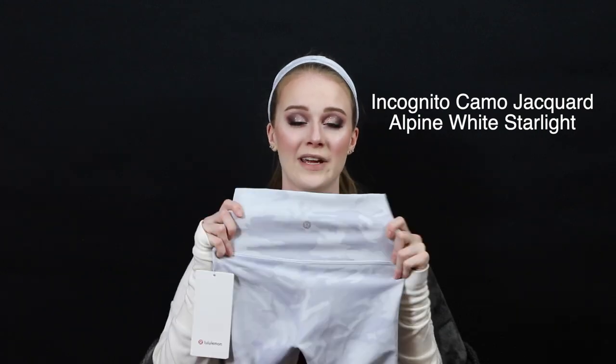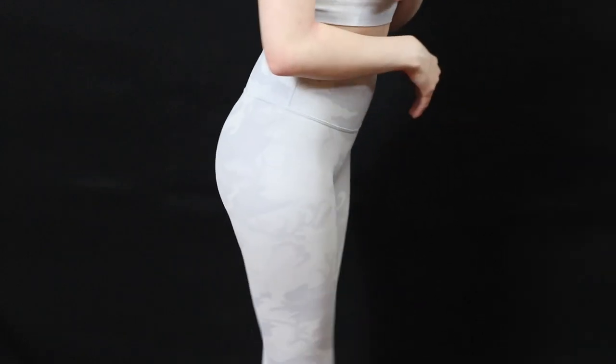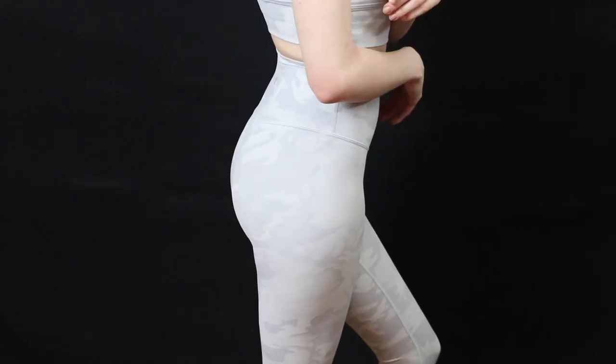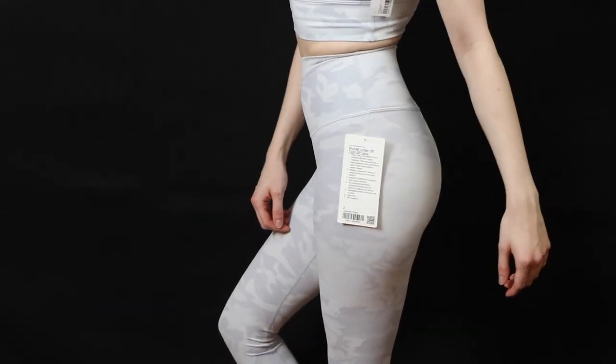And I got it in a color that is way too long to pronounce, so I'm going to put it here, but I just call it white camo because that's what it looks like. It's white and gray camo. A more ribbed material as well. It's not smooth like the Aligns are, so definitely you can tell it has more elasticity to it.